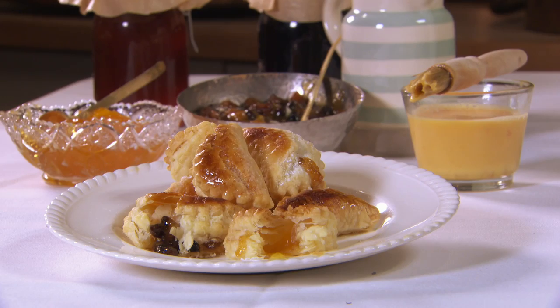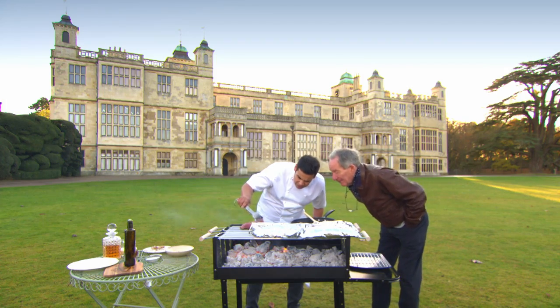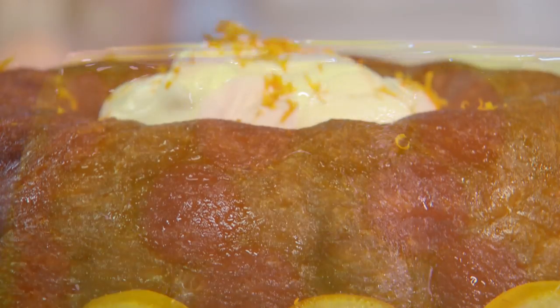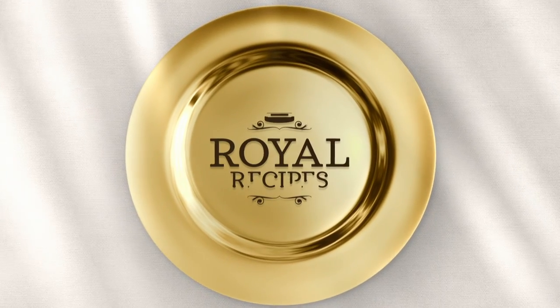We recreate old family favourites. Now, the Queen Mother had this really wicked trick with these. What a mess. We sample royal eating al fresco. Oh, wow. That is what you want. And revisit the most extravagant times. Pheasant, stag, turkey, salmon, oysters and turbot dressed in a lobster champagne sauce. Unbelievable! This is Royal Recipes.